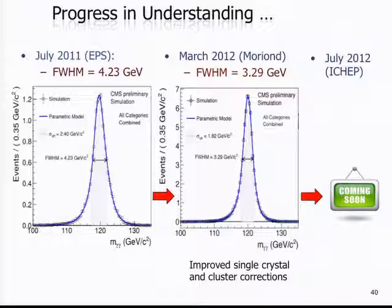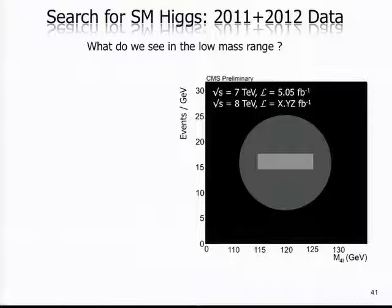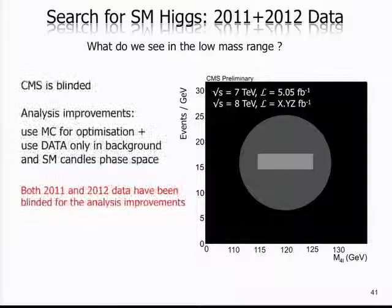So looking at all that, we can now look at the data. This is what we have for 2011-2012 data in the low mass range. Well, it's essentially, unfortunately, blinded. CMS is blinded. CMS is completely blinded. I don't know the answer. No one knows the answer in the collaboration. We have updated all the analysis. We have not looked at data. We will open the box soon and see where we stand. The analysis has been improved in all the channels.